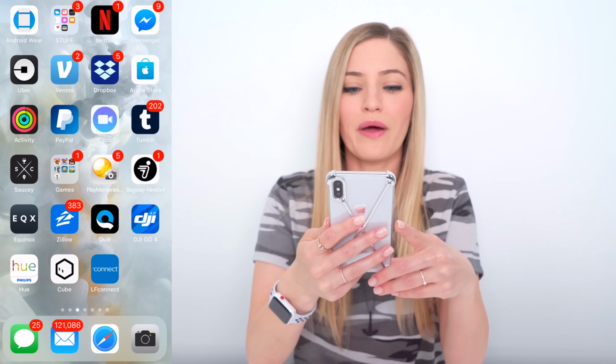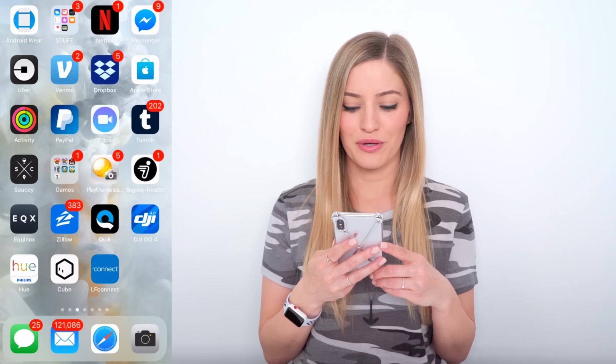Next page, we have Android Wear, which I use with my Michael Kors Android Watch. And this folder is the Stuff folder, which is all just the Apple standard apps, which are really uninteresting to me. We've got the weather, news, stocks, reminders, iTunes Store, iBooks, health, wallets, photos, FaceTime, podcast, compass, find iPhone, find my friends, tips, voicemail list, contacts, files, blah, blah, blah, blah.